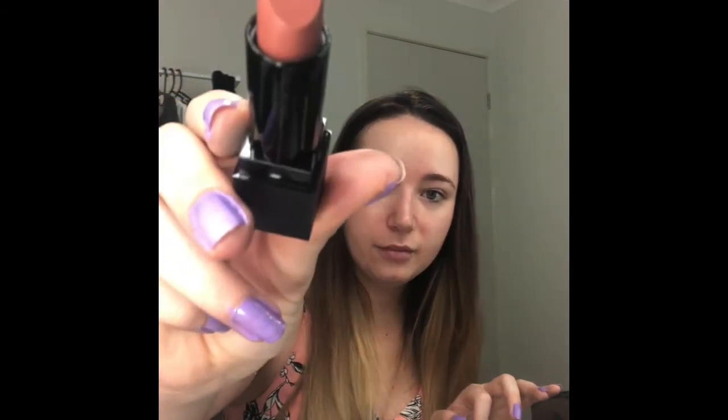Again, I really like their packaging. Now, it is literally covered in, I don't know if you can see that, but as you can see during this video, I literally just pulled it out of the packaging. It's been sitting there in the box, but it is covered in white fluff. Like all over. I mean, I still love the packaging. The lipstick has the M on it, which is so pretty.